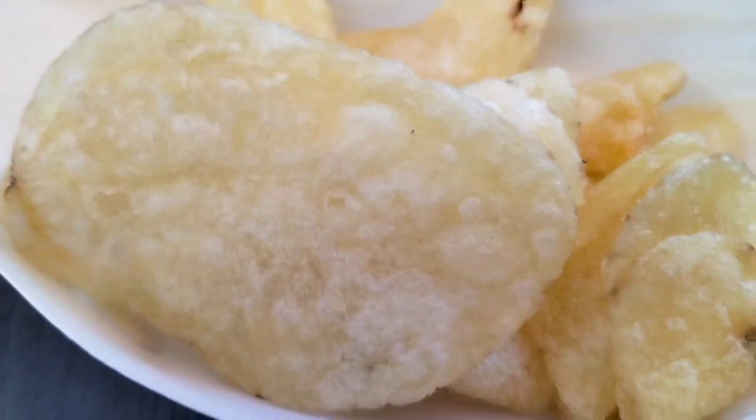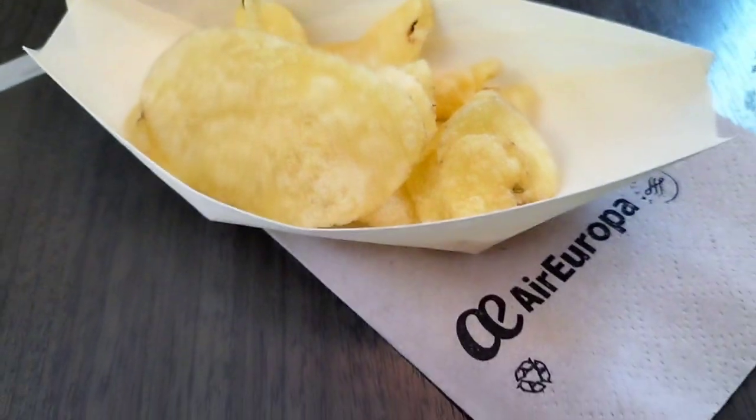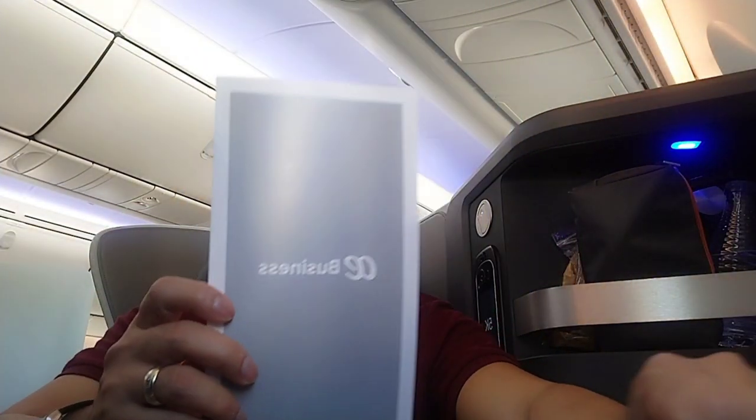And it's bubbly time again. Unfortunately, the flight was 45 minutes delayed, so we had plenty of time to enjoy our bubblies and chips.